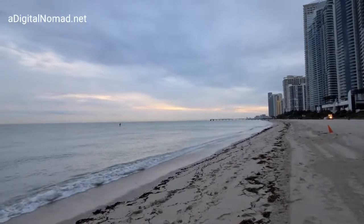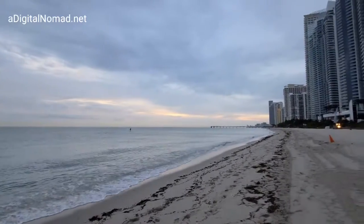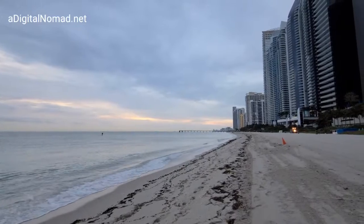Alright, there's our sunrise. The waves are actually getting a little bit bigger now, but that's probably the only sunrise we're gonna get, I think. You think that's gonna be the extent of it? It's like thick clouds as far as you can see.